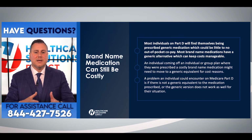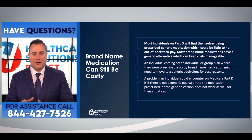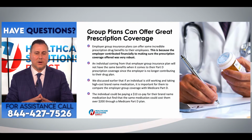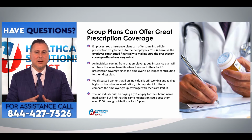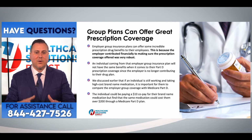A problem an individual could encounter on Medicare Part D is if there's not a generic equivalent to the medication prescribed or the generic version does not work as well for their current situation. So one thing about group plans is that they can offer some great prescription drug coverage. See, employer group insurance plans offer incredible benefits to their employees, and this is because employer contribution financially makes sure that the prescription drug coverage offered is very, very robust.